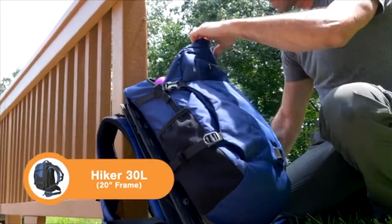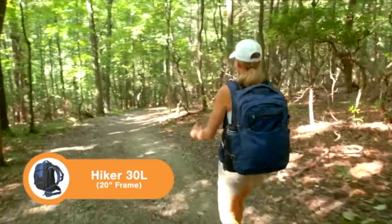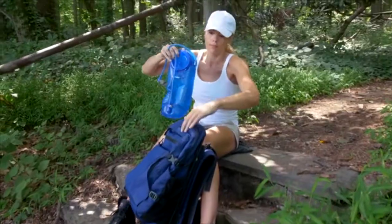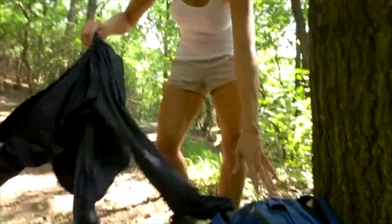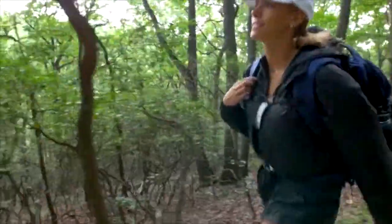The hiker pack has enough room for a day on the trail. Like larger packs, it has room for a 2-liter reservoir for hydration on the go. External stash pockets make emergency clothing layers easily accessible.